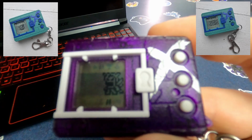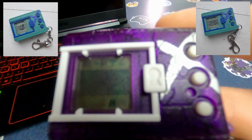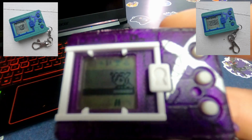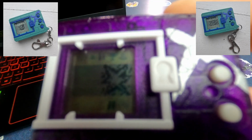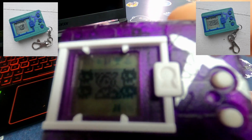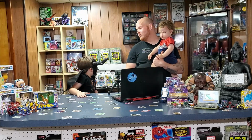This is Digi-Dude's Lucemon. Oh, you dodged the hit, and this is an X battle we're doing, as you can see with the close-ups there. Oh no, it's a close battle. Who's gonna win? Oh no! We lost it this time, but don't worry. We'll be back with more Digi-Duels next time, and hopefully we'll take the win then.